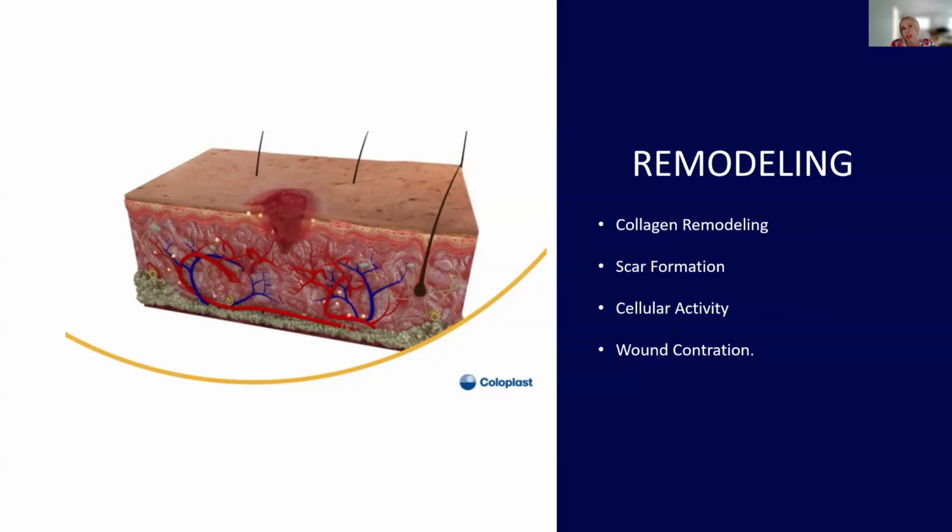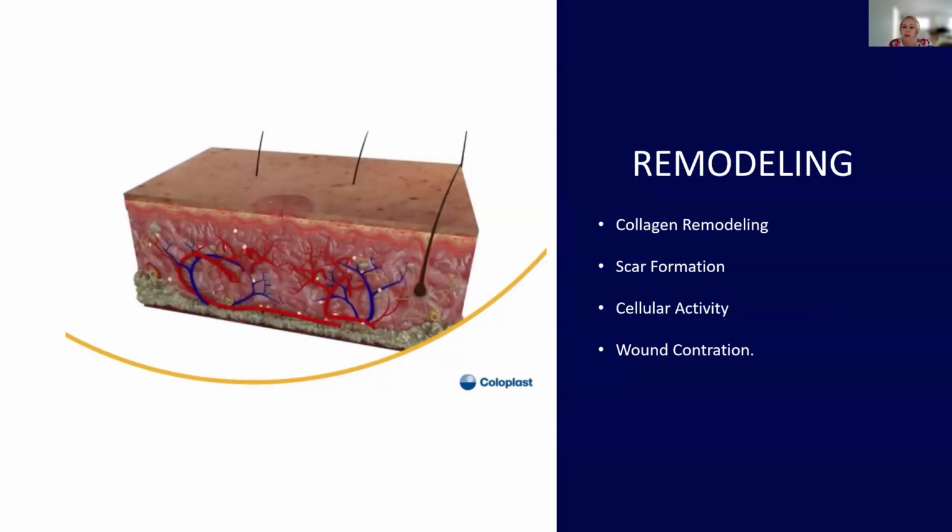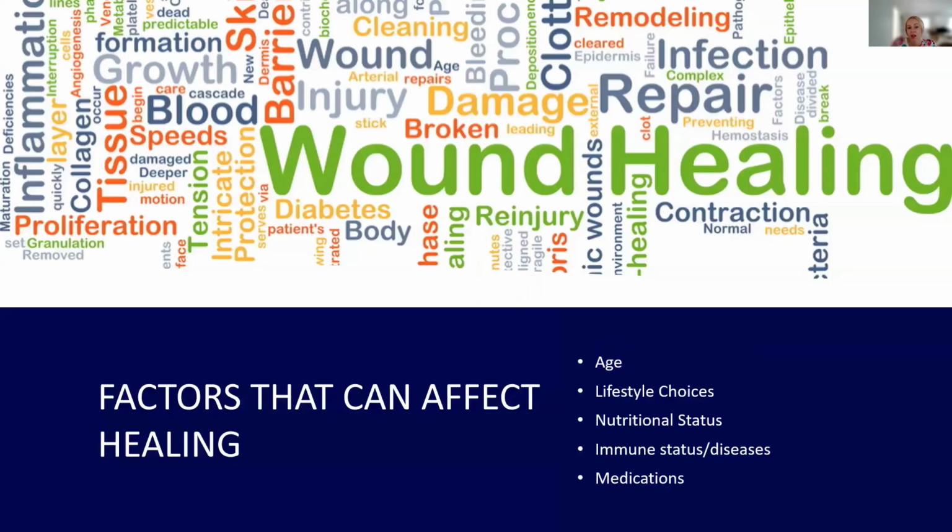And the scar may initially appear red and raised, but it will eventually and gradually become paler and flatter as the remodeling process progresses. Cells that are no longer needed in the area, such as the fibroblasts and the myofibroblasts, go through a programmed cell death, and your extracellular matrix continuously remodels to support that new tissue in that area. The wound gradually will reduce. I was going to say increase, but our wound will gradually reduce in size as the tissue contracts and strengthens. So that, in a nutshell, is how wound healing happens and what happens when we create a wound or a wound happens to us.